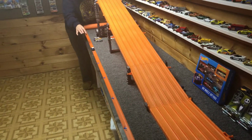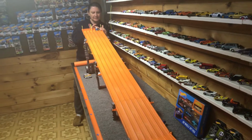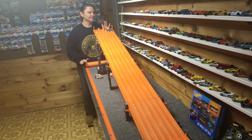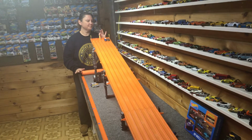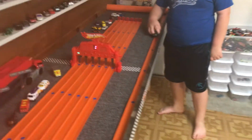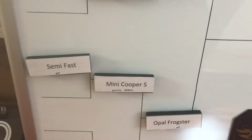Come on. You can do it. All right, switching the lanes up. On your marks. Get set. Go. Oh, Frogster, by a mile. Sorry, Entirely Different. But the Frogster has won that round.